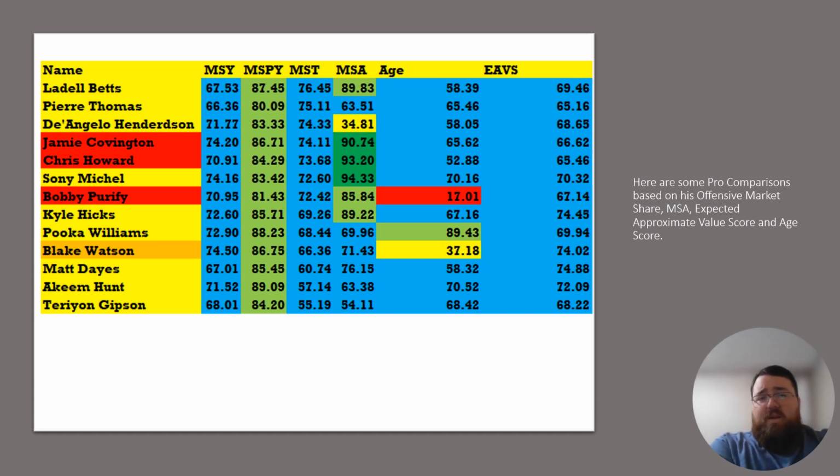Moving on to some comparisons for him. The comps for him are based on running backs who tested similarly, who had a similar EAVS, which is expected approximate value score. Looking at this particular metric, he's in a similar vein to other backup running backs. Liddell Betts and Pierre Thomas are kind of the high-end versions of him. Then there's D'Angelo Henderson, Sony Michel, Puka Williams, Akeem Hunt. The names go on, but for the most part, these are backup rotational running backs. Those are the types of backs that he tested most similar to based on his data.